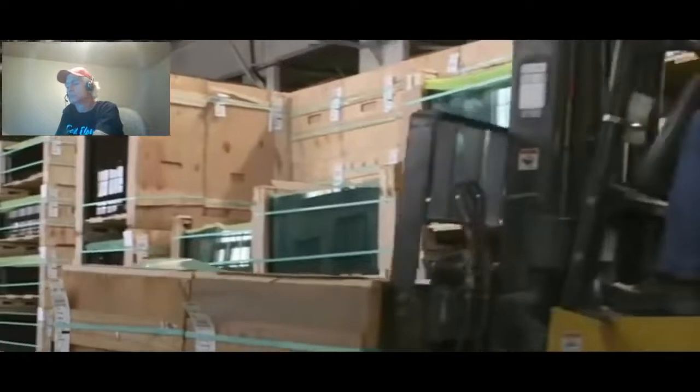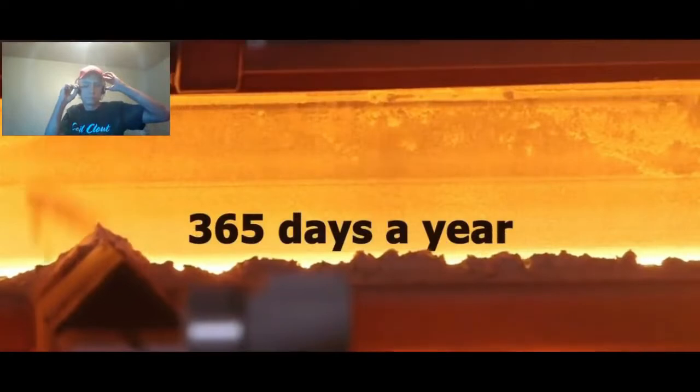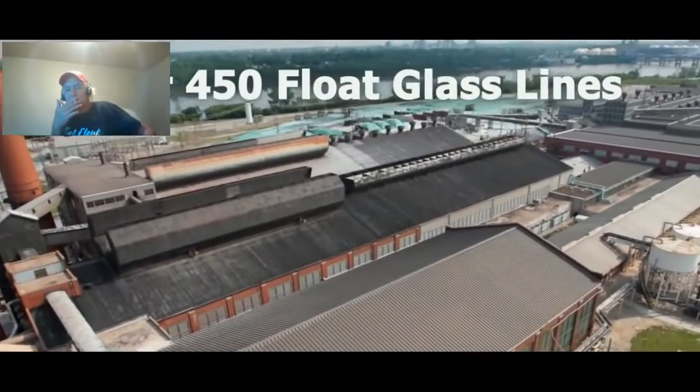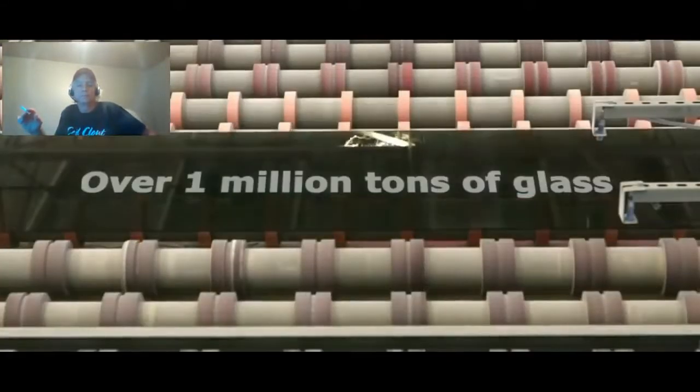Today, a modern float glass line produces an average of several hundred tons of glass each day. It runs 24 hours a day, 365 days a year, for over 15 years. There are about 450 float glass lines around the world. Together, they produce more than 1 million tons of float glass worldwide every year.